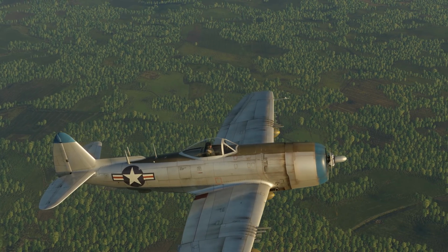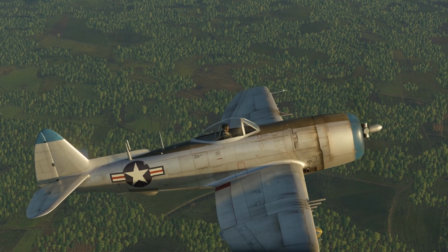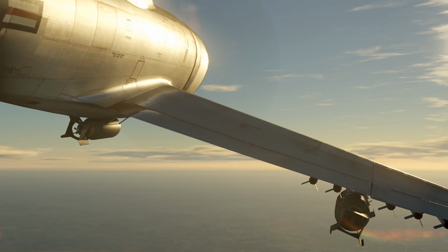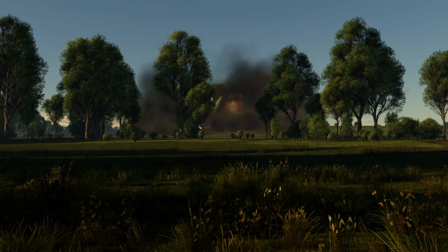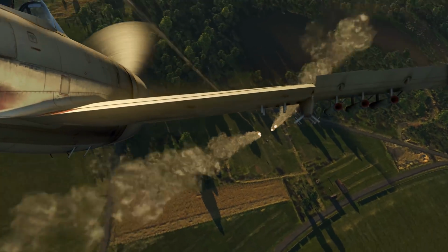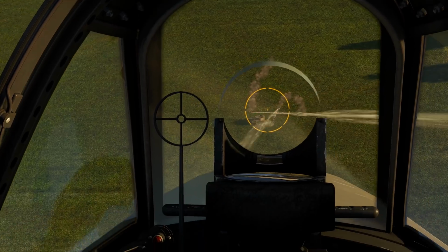The P-47N-15 is an American fighter that performs really well in ground attack role. It can carry both rockets and bombs. 1,000-pound and 500-pound bombs are great to deal with enemy tanks, and HVAR rockets are very handy when you need to get rid of an SPAA vehicle or any other type of lightly armored enemy.